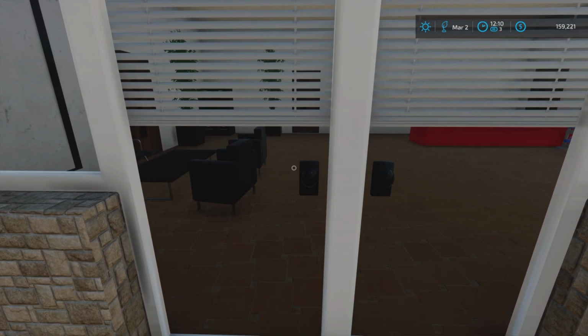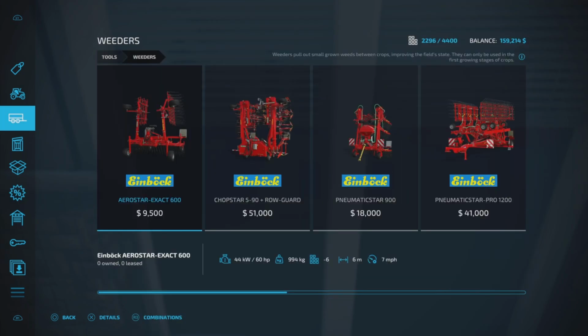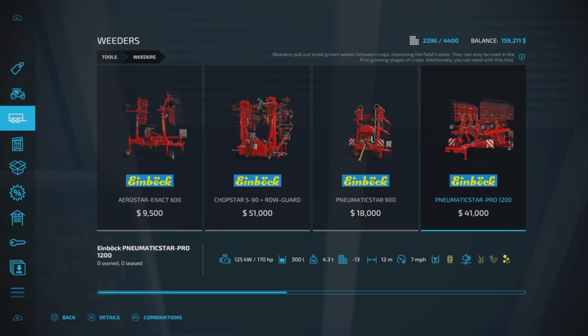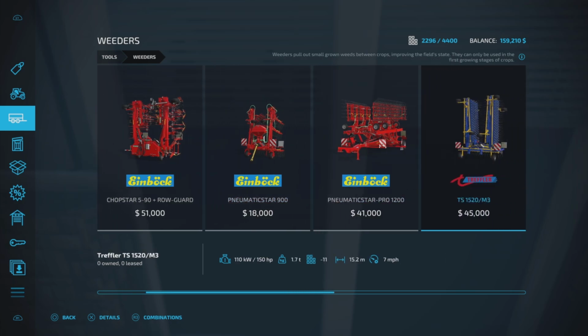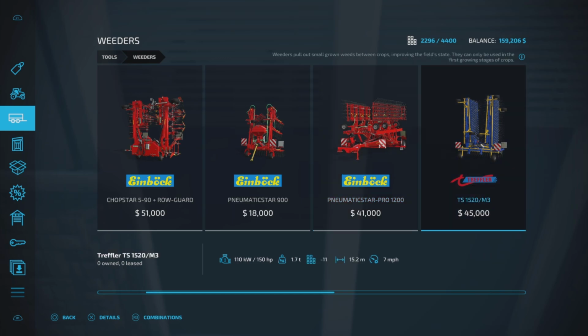Let's see. What do we got for used equipment? I don't know if we need a shallow cultivator. That'd be nice, but that'd take us down to 100 grand. Don't want to do that. All right, we're here for a weeder. So here we are. I guess it doesn't matter as long as we can pull it. 170, that's too much. Okay, I haven't used this one, the Truffler. But it only needs 150. It's the biggest one too.